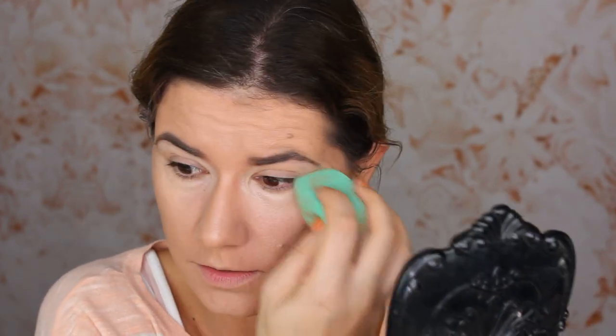Too fast. Need to go in with some more under my eyes. I feel like this concealer is more for brightening up under the eyes than it is for covering dark circles. So I am actually going in with another one because I do want to cover my dark circles today because I am tired. So I'm going in with a little bit of the NARS, just popping it up there.